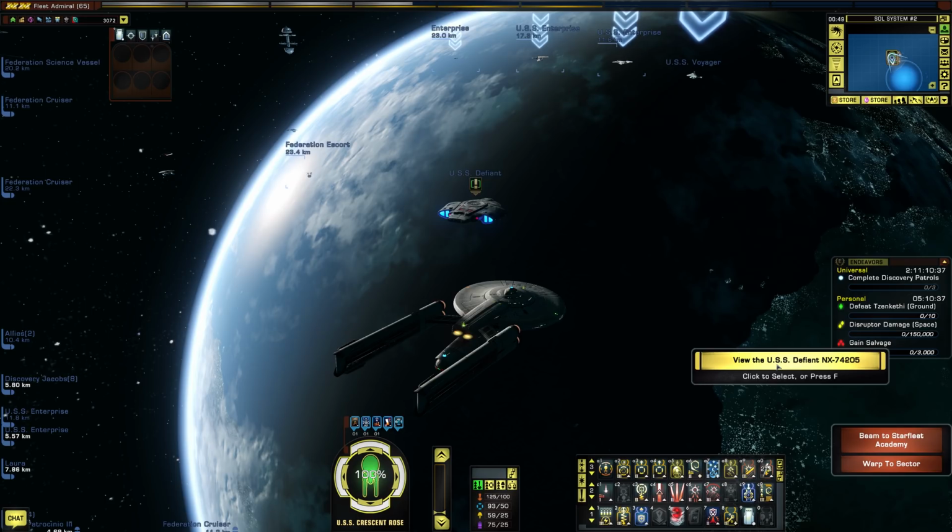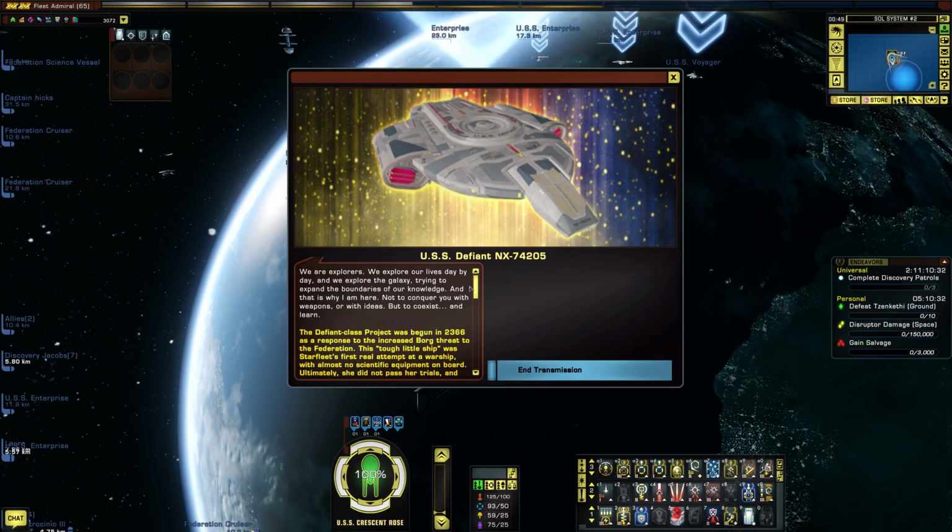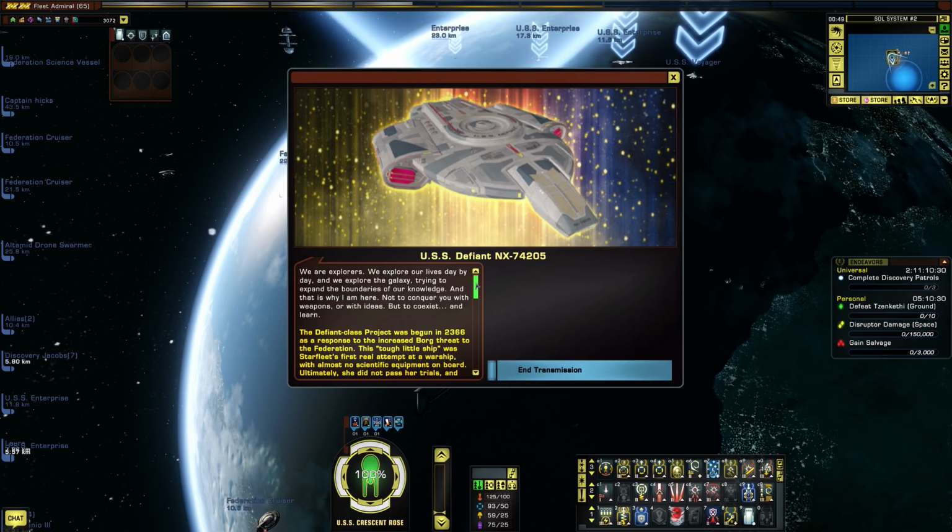View the USS Defiant, NX-74205. We are explorers. We explore our lives, day by day.